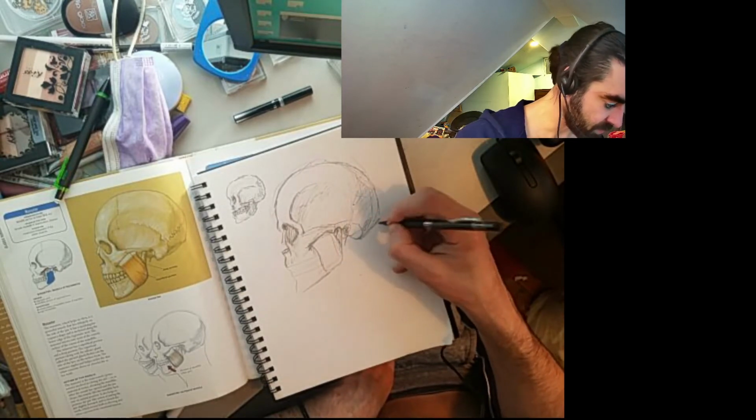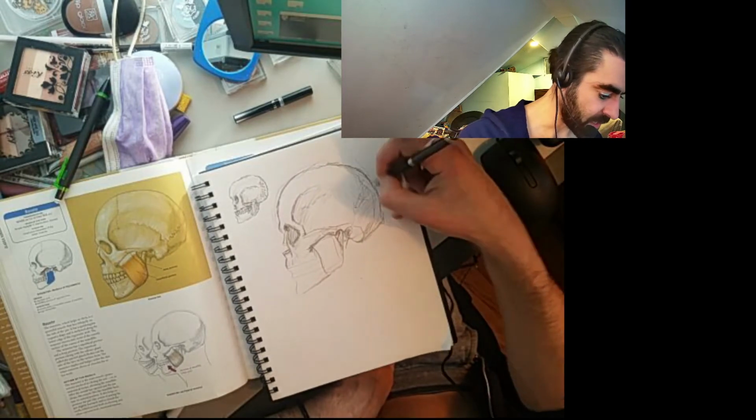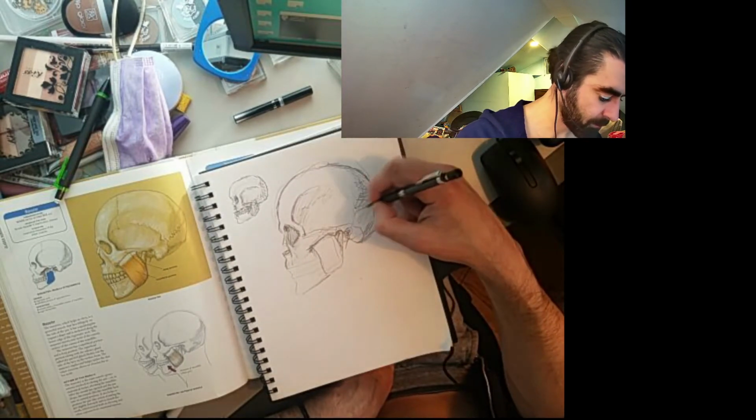I'm gonna have to go over this in pen, just to clean up my lines because I have like such bad lines in this drawing.